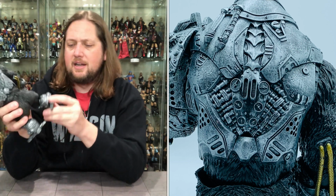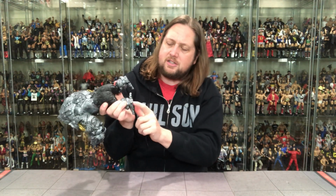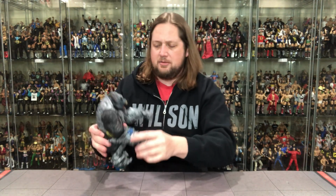Getting down to the feet, is there ankle articulation? There is. Not a ton, but there is actual articulation in the ankles down here. And then, of course, the foot peg hole for the stand. And then you got knee articulation. Not a ton of movement there.